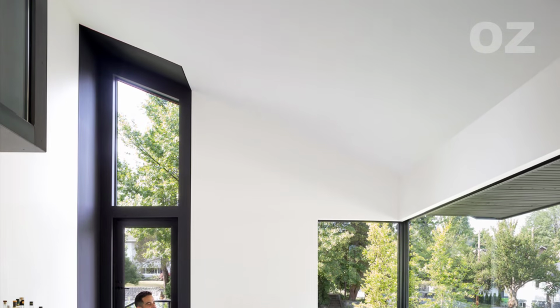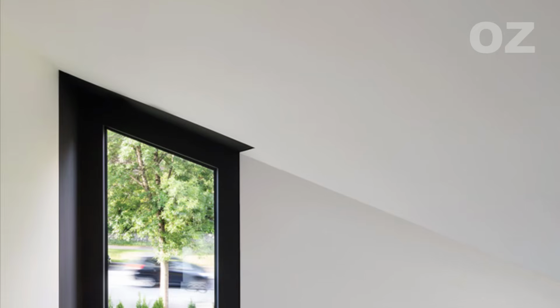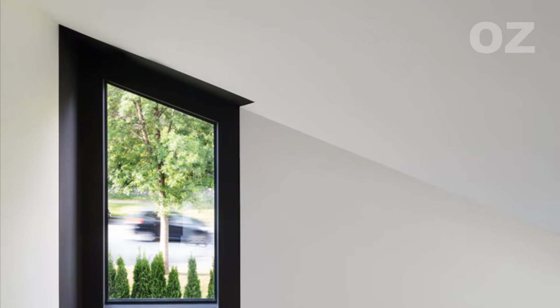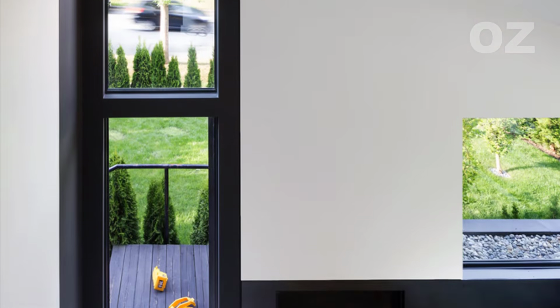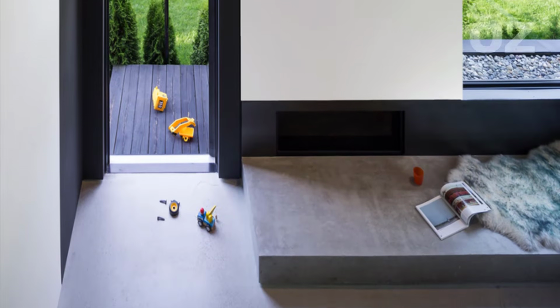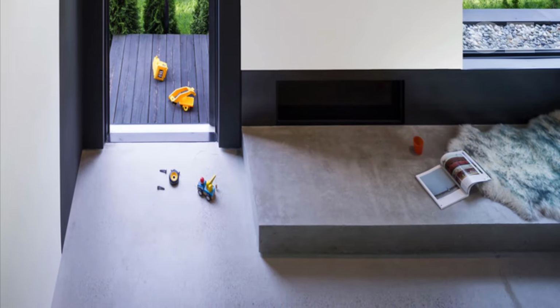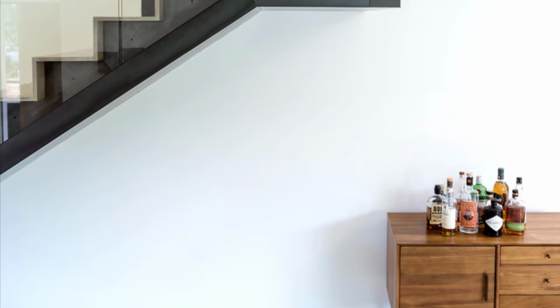The existing window locations were kept, a nod to the house's structural integrity, but then cleverly elongated, inviting the outside in with generous streams of light. Furthermore, the house's prime corner location was capitalized upon with the addition of corner windows, framing panoramic views of the established neighborhood and truly connecting the interior with its surroundings.